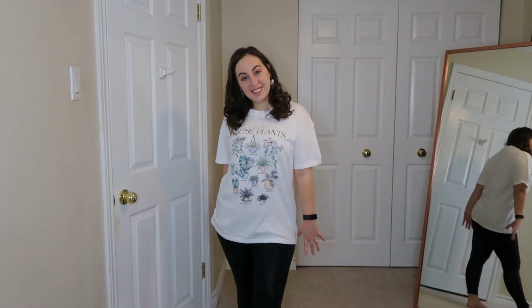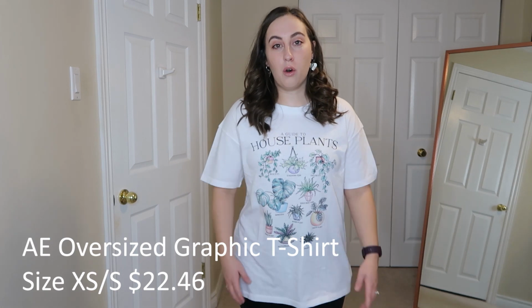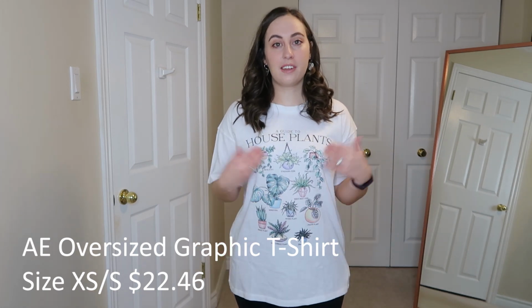Now, for all of you girls and guys who like wearing a longer shirt when you're wearing leggings so that your butt isn't necessarily showing, this is a much better option for you. This is just one of the oversized tees that American Eagle carries. They have tons of colors, tons of prints. They change every couple of weeks.